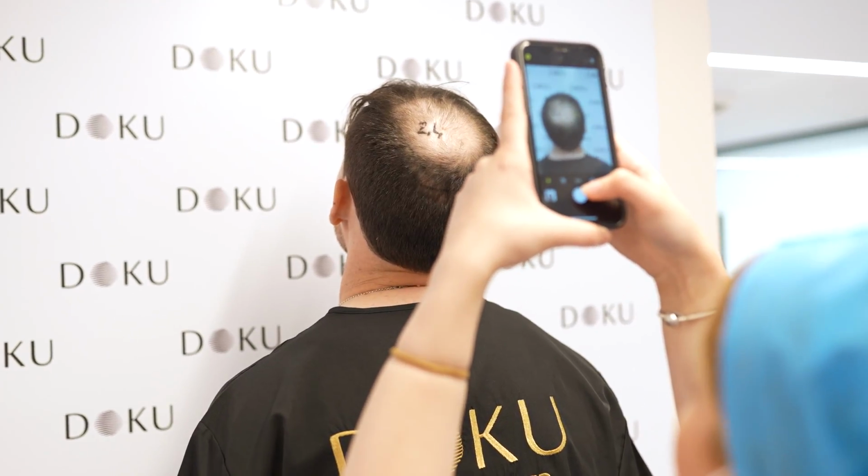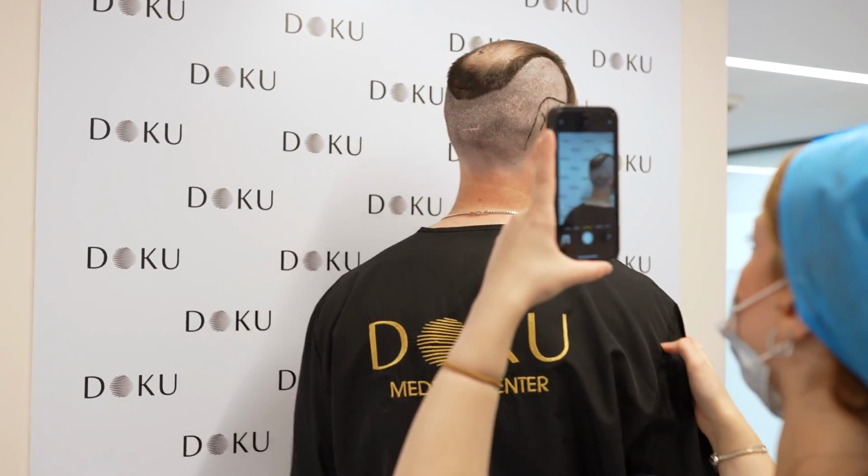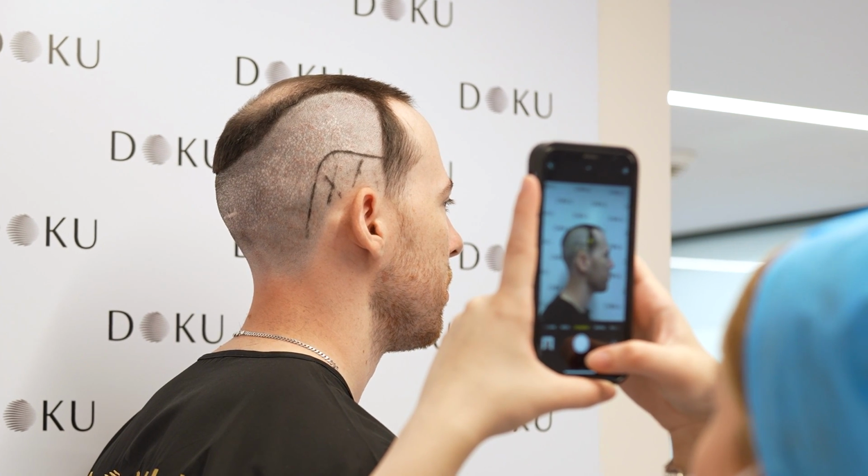This is where they take the before shots to eventually showcase my progress, and also where they shave my head. And I promise you guys right now that I won't ever be rocking this hairstyle because luckily I can confirm it does not look good on me.